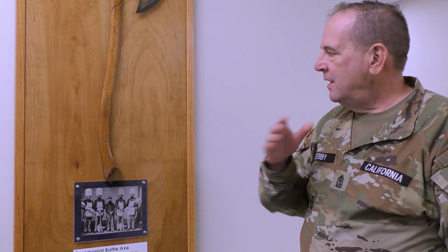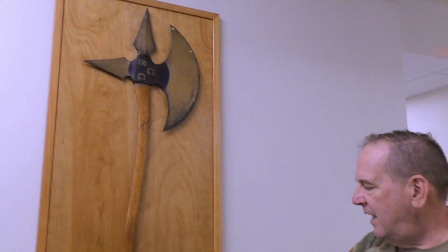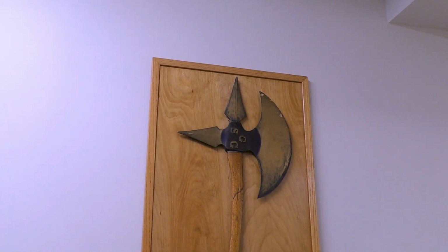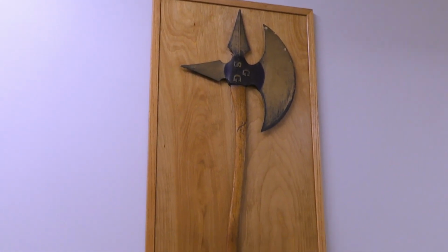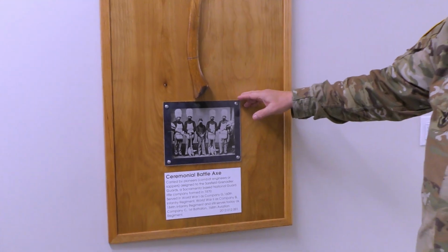They wore leather aprons because they also handled the forges. Oh, okay. So the beard was necessary to protect their face. This is the only surviving one of 4. It later became an artillery unit, which we'll talk about next, a little farther down. And now it's Charlie Company, 1st Battalion, 168th Aviation Regiment, the medevac company here at Mather.